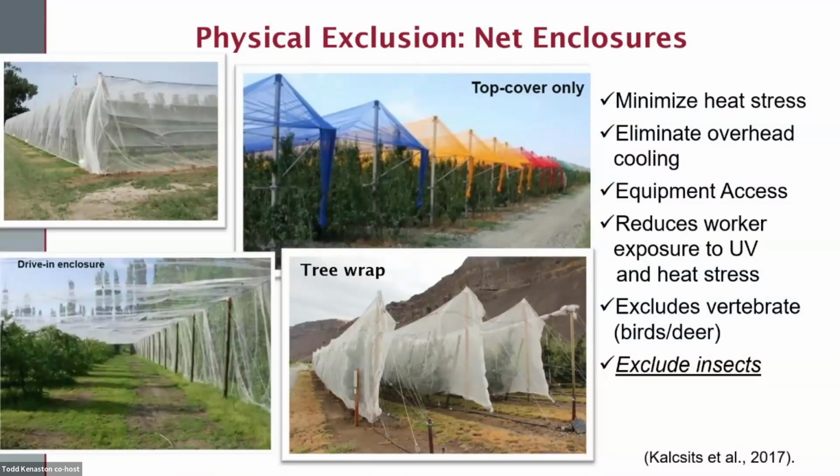And lastly, this is another new old technique, and that's just plain old physical exclusion. This is some information from Lee Calsitz, who started working on nets for shading, and that's how they really sort of got a start here in Washington, because of our sunburn problems. And I think the feeling was, if you're going to all the trouble to put a net up overhead to protect the trees from sunburn, why not just drop the sides and make it a cage? And you'll also get protection from codling moth. But there's several different styles of nets and also different colors of nets. And Lee's work went into some of the reasons why you might want to use those.